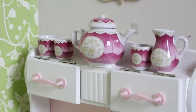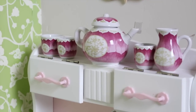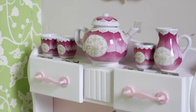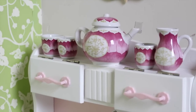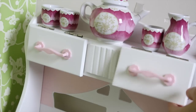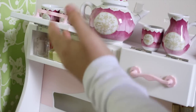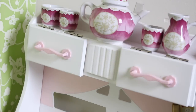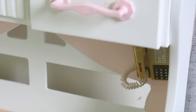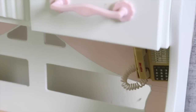Up here on the top of the kitchen set is Felicity's old retired tea set, and as you can tell by the teapot, it's been broken many times by my little cousin, but it's okay. Down here we have some little compartments where I keep little kitchen necessities for the kitchen. Down here, which I think is really adorable, is this little old-fashioned phone, and I found it at my grandmother's house and I just put it there because I thought it was really cute.